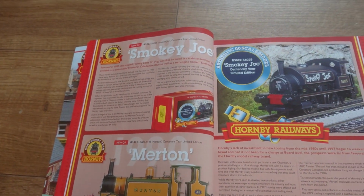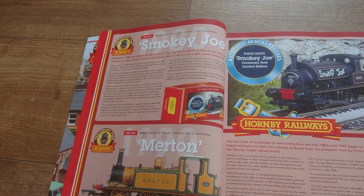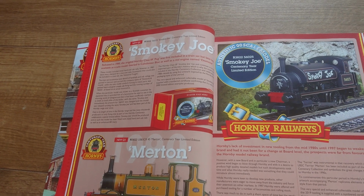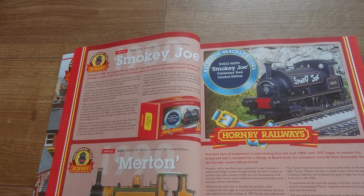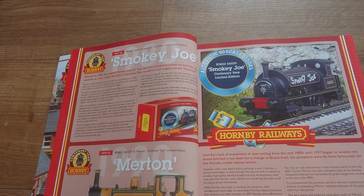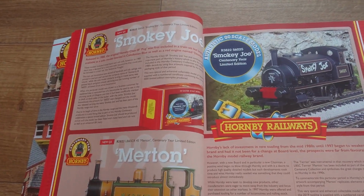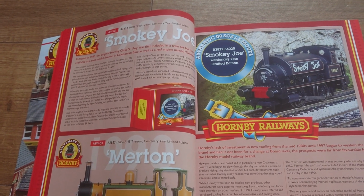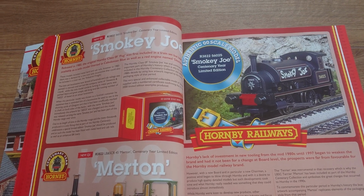Oh yeah, Smokey Joe. I'll definitely be getting Smokey Joe. 1983 is the release of Smokey Joe originally. So yes, somewhere in the beginning of the 80s they produced this 040. But 1983 is the release of Smokey Joe. Yes, I will be getting that.